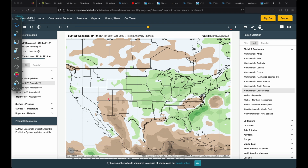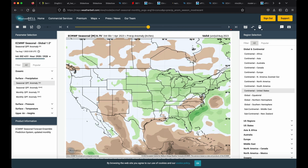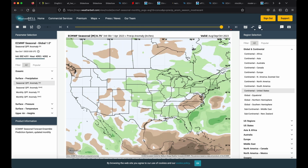Something to keep an eye on, maybe two conflicting signals there before we get too aggressive one way or the other with the forecast. If we take this out to July, August, September, getting into the heart of that desert Southwest monsoon season, again, I don't see a strong signal there either way. So keeping an eye on that long term.